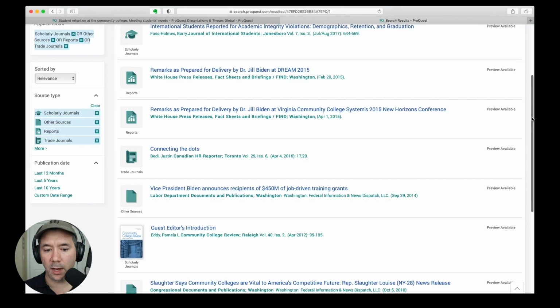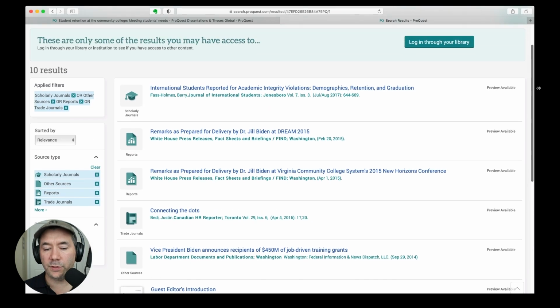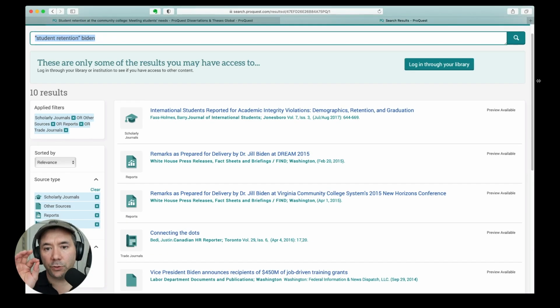If I scroll down, now here is the problem. I came to the main site, and the search engine through the main search.proquest.com, the public-facing site, doesn't seem to include dissertations. This is something that I think ProQuest should reconsider.